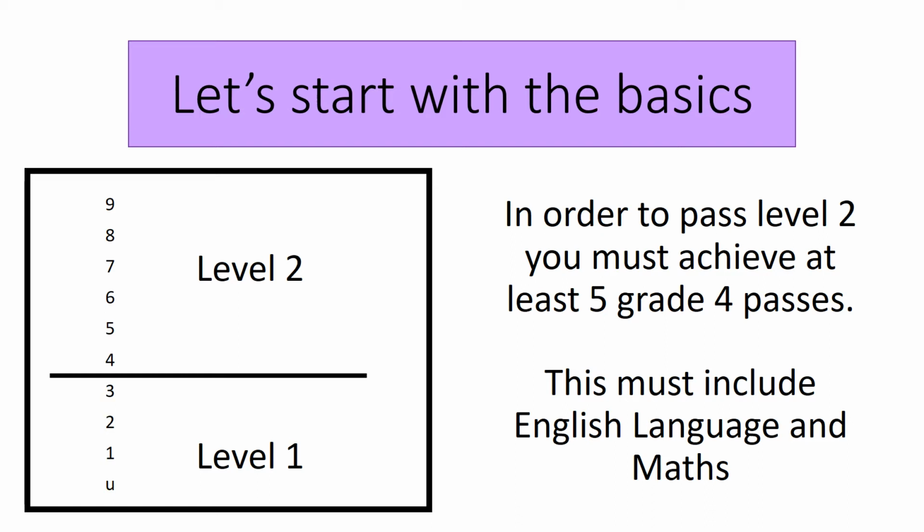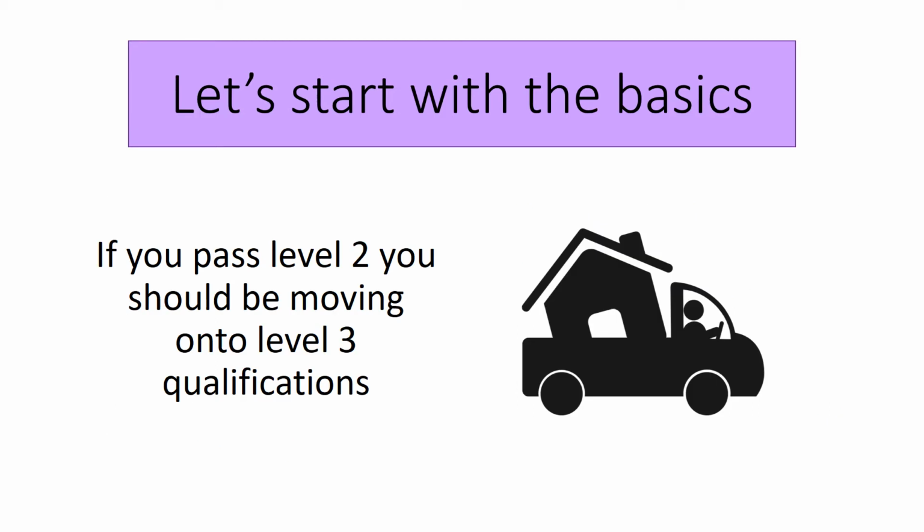Now these passes must include English language and maths, not necessarily English literature, not necessarily science, but they must include English language and maths. So you need 5, including English language and maths. Once you've done that, you've passed level 2, and therefore the hope is that you move on to level 3. Like I just said, if you pass level 2, you should be moving on to level 3 qualifications.